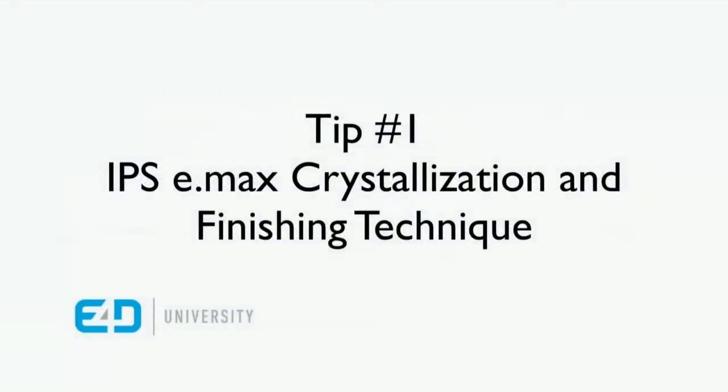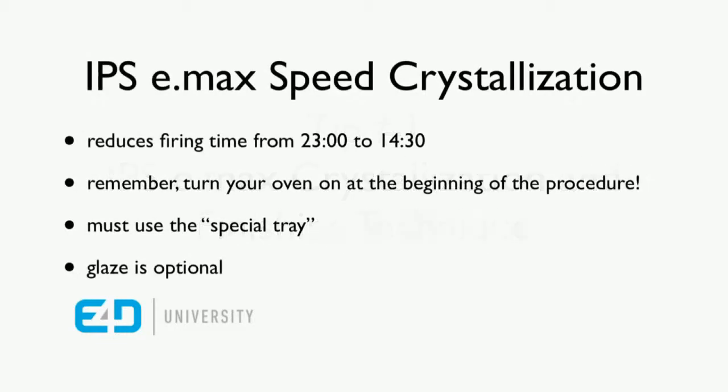So again, let's look at some tips on how we can save time, and we know how valuable it is. One way is to think about how we're going to process or finish the restoration. Many of you are already familiar with the speed crystallization cycle for EMAX. I'm going to focus on that tonight, but I'm also going to share with you a variation in the workflow, a variation in the finishing technique.